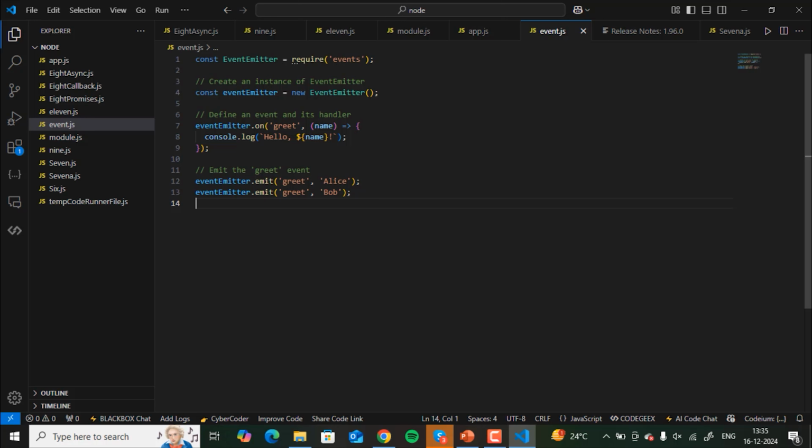This code is using event-driven programming with the events module. Okay. So here we are using this events module. First, an event emitter instance is created, which allows defining and handling custom events. The event emitter's on method registers a listener for greet. Whenever greet happens, please listen to me. The callback function takes a name and logs a greeting message, hello, and whatever name we pass here.